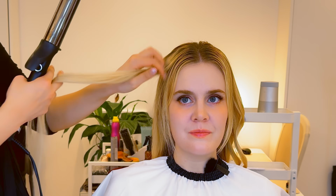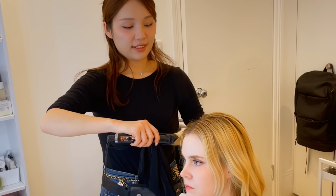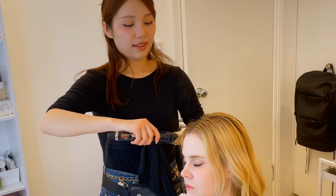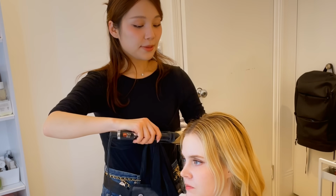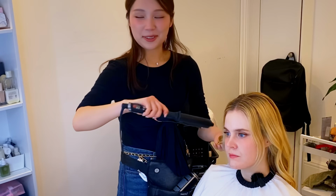I guess with the half up or having your hair down, the biggest part of it is that it is a little high maintenance. You will have to look after your hair every now and then because of the wind, or just because you're nervous, you start to fiddle with your hair a little bit. But again, if it's something that you feel is going to look nice on you, you have to do it.